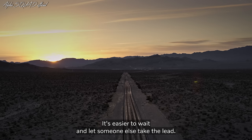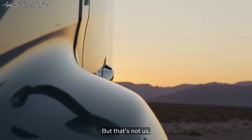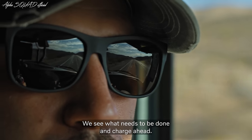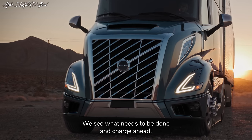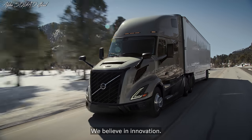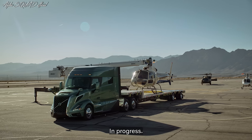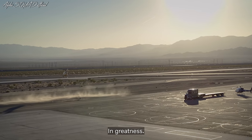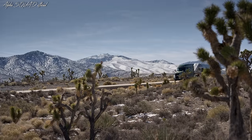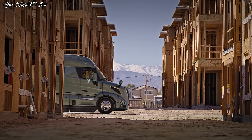It's easier to wait and let someone else take the lead. But that's not us. We see what needs to be done and charge ahead. We believe in innovation, in progress, in greatness. Doing the right thing for the right reason.